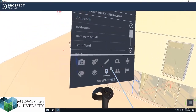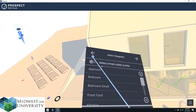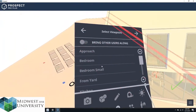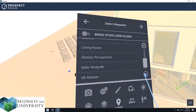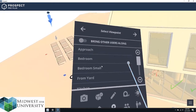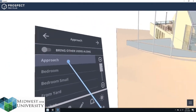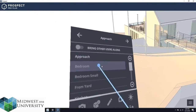The next tool we have is viewpoints. So this is what we were managing in our project library. So we have a really great way to navigate throughout specific points in the model. This is a pretty small house, so not necessarily as impactful, but if you're working with an especially large model, this is really useful for highlighting specific parts of the model that you want to learn.